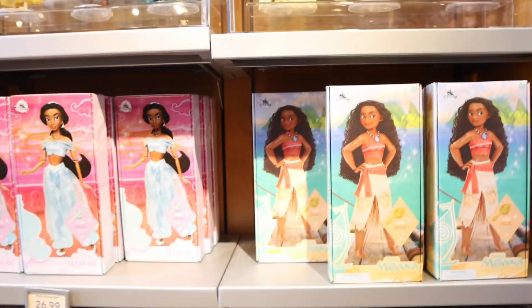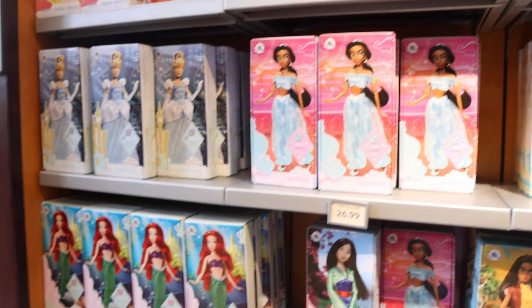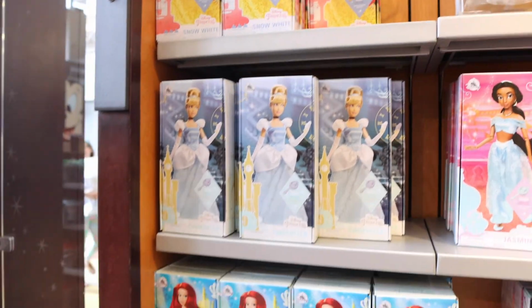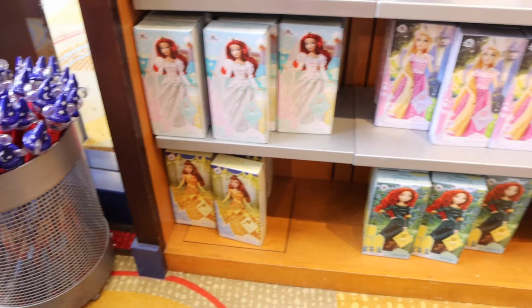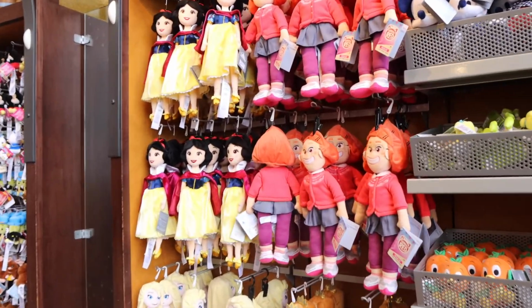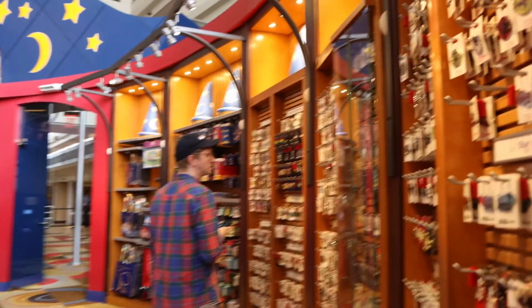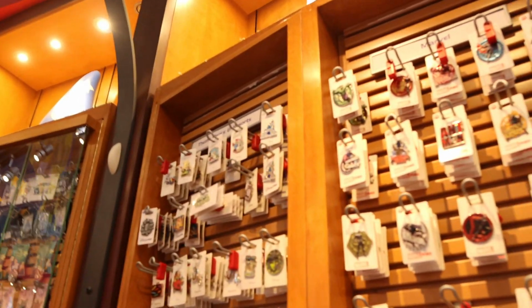So these boxes are much better than what they had when I was here. $27. Yeah, so it's just a lot of your normal plush. You do have the Turning Red plushes. You have a lot of your princess stuff. You got Figaro over there. But it does look like a lot of your standard toys and such.